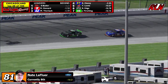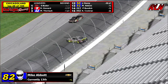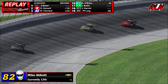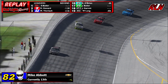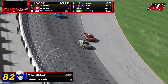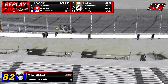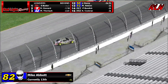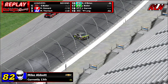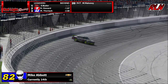Oh, we got a caution. Looks like the 82 car of Mike Abbott went around. Let's go back and have a look and see what happened. Looks like he just got loose coming out of 4 right in front of David Howard, too. He's between David Howard and Sean Butler. Kind of fishtailed a little bit, and wow, so close. I bet you David Howard was puckered up a little bit right there. Good job by Mike Abbott staying off of those guys. You saw him come down, and it looked like he was going to wipe out David, and they managed to get around him.